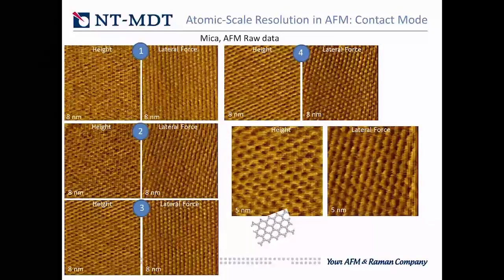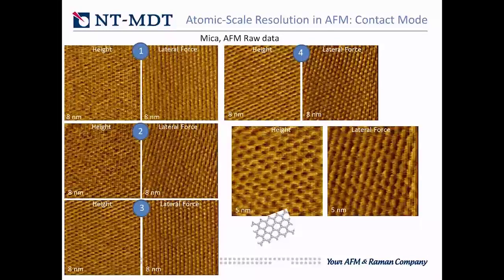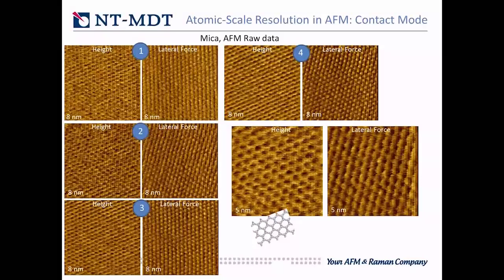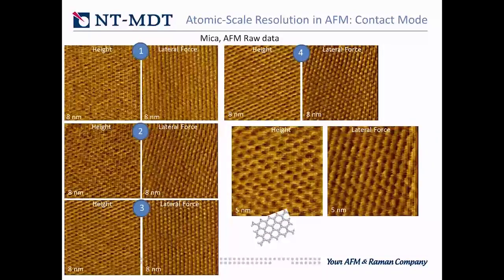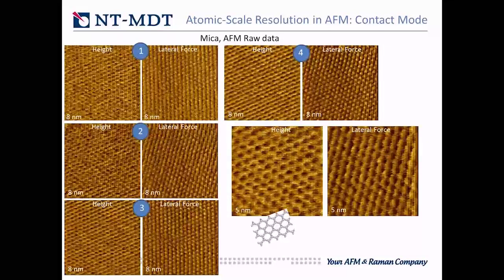from this series, two of the images collected in one scanning direction and two in the other one. One can see still small image deviations which are related to the remnants of thermal drift. Anyhow, the high quality of the images allows examining atomic scale features, like the one emphasized in the 5 nanometer on-side height and lateral force images on the bottom right.